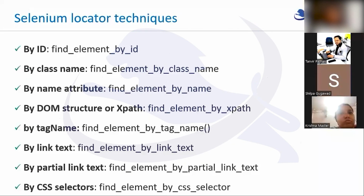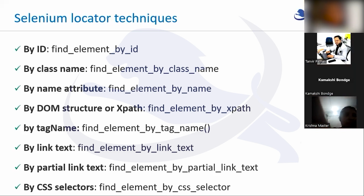So we just spoke about the locators, right? These are different techniques by which you can find your elements, find your locators and communicate with the browser. There is an ID, which is a unique identification. Whenever you find the element with the ID, it won't change anytime, so that is a more feasible way. There is a class name. Using the class name you can find the element.